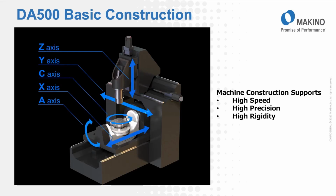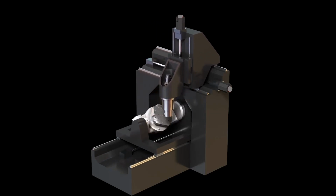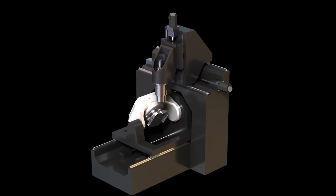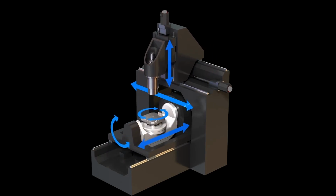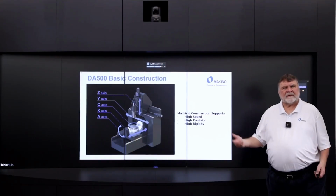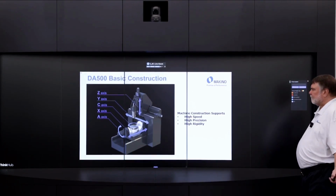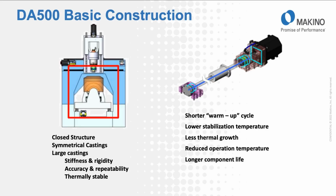Now here's an animation of XYZ. You'll notice high speed, high precision, high rigidity. Also shows a layout there of the axes, XYZ, relative to the tilt rotary, and the fact that you can move that back under the column. Some classic DA type or Makino-esque type features.